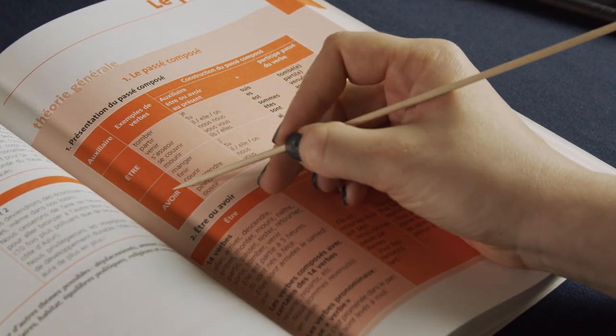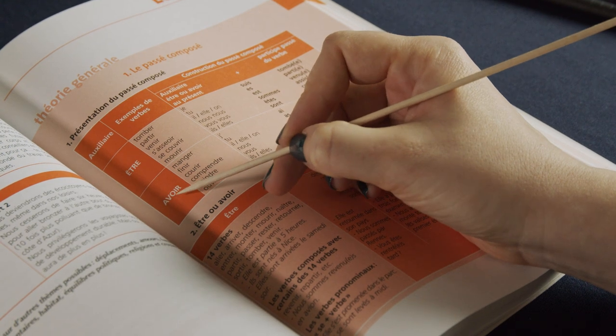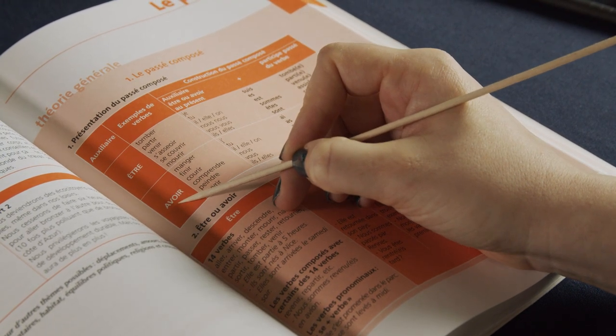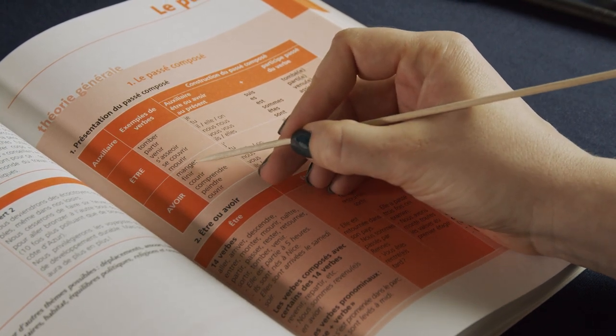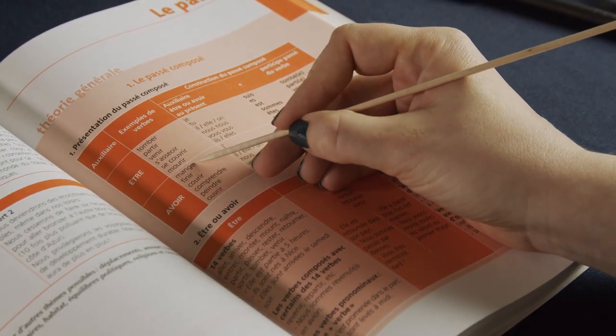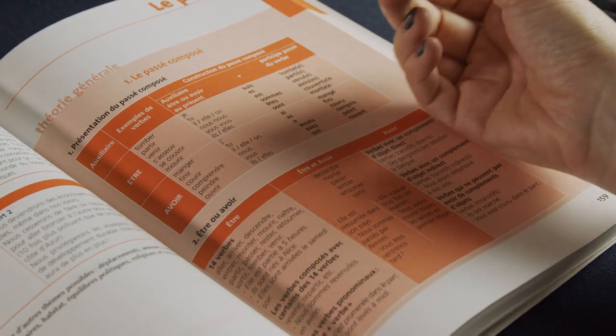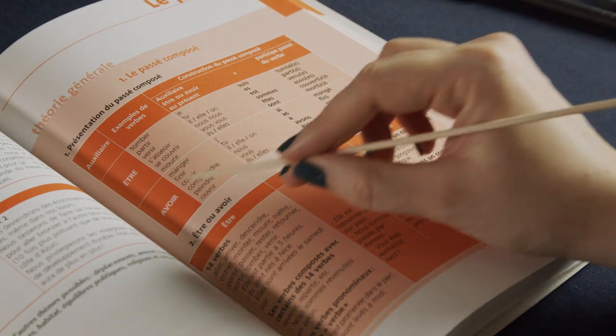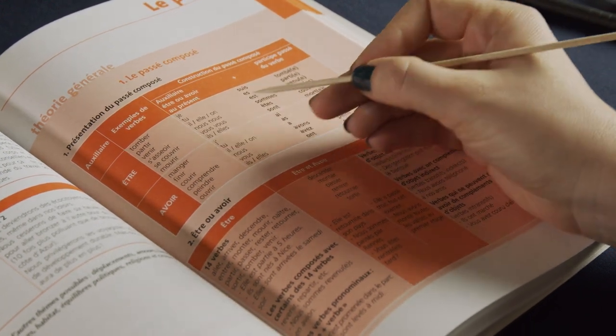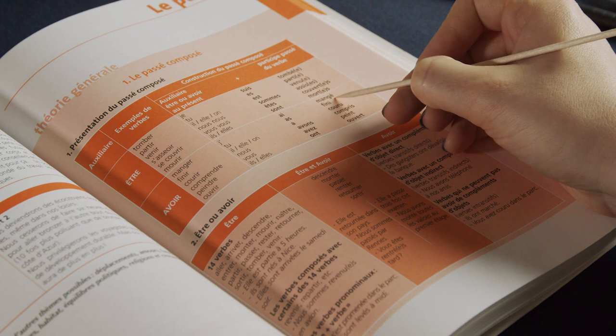More common is the form of avoir. Especially with the regular verbs, this is quite easy. For example, manger would be a regular verb ending in ER. And then you would just use the present tense forms of avoir. J'ai mangé.